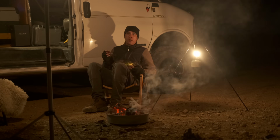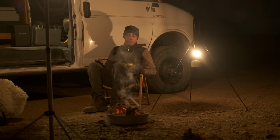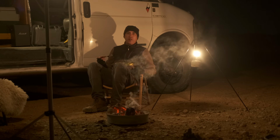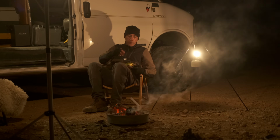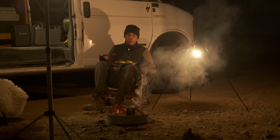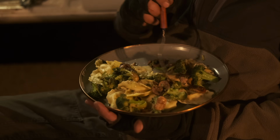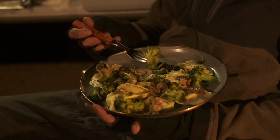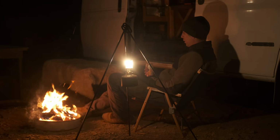So I decided to cook in the van tonight instead of on the campfire. For whatever reason, it just seemed easier to cook on the propane stove and let this little campfire just provide some warmth and some ambiance. I've got some sausage ravioli, some broccoli, some mushrooms, and it's pretty tasty. It really hits the spot after today.